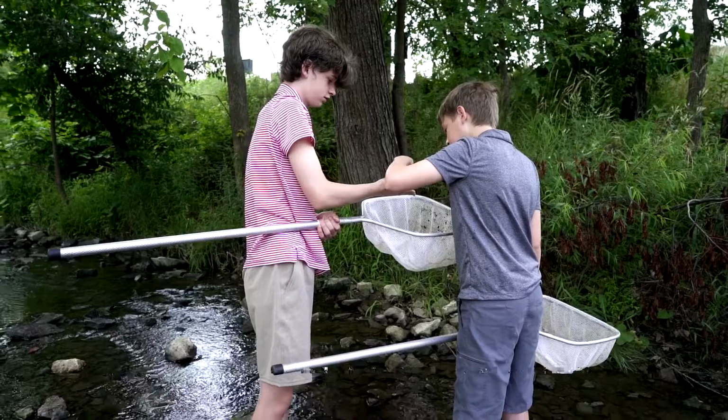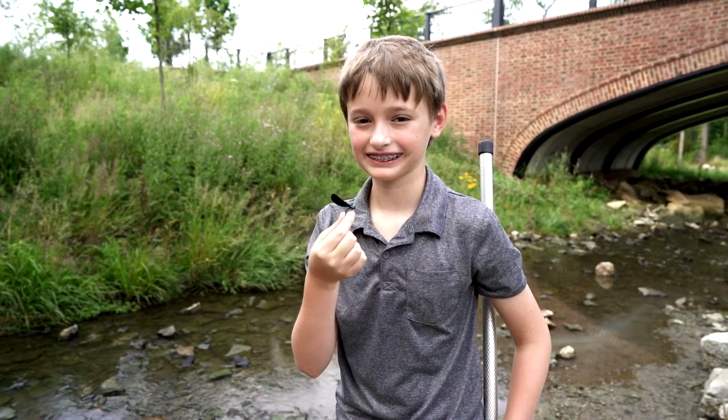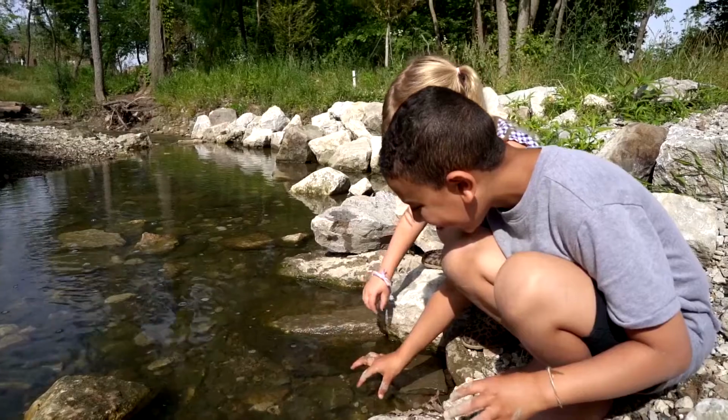When you go into the stream, you're first going to discover the macroinvertebrates. These are little tiny creatures like dragonfly nymphs, and they are the beginning of insects like dragonflies that are birthed in our stream. They're also the foundation for the entire food web that exists here in New Albany.